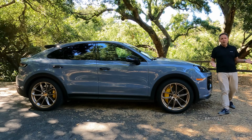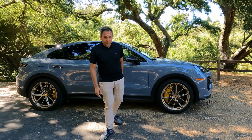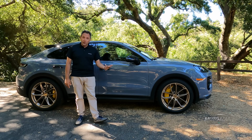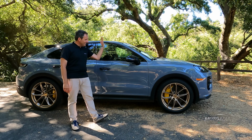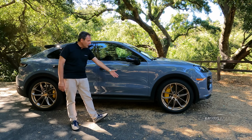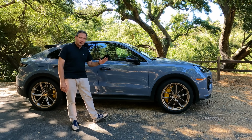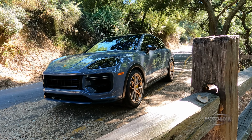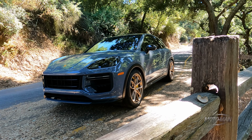Now before you and I press on for the day, let's get some confusion out of the way. About 2 years ago, you and I drove the then new Cayenne Turbo GT, and that car was this exact color with those exact wheels. But for the avoidance of doubt, this is a completely different Turbo GT as evidenced by the front and rear of the vehicle, which was changed for 2024.